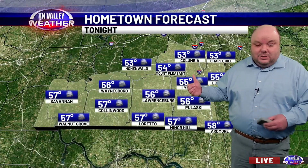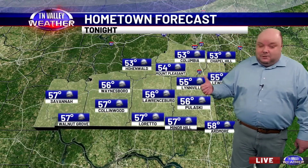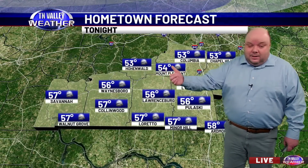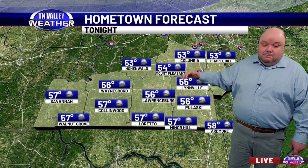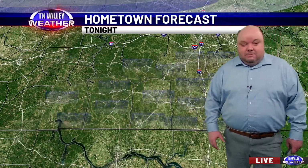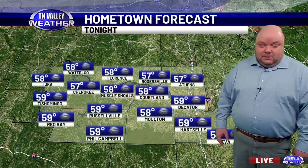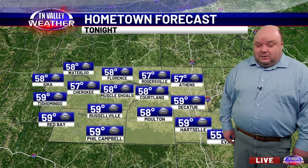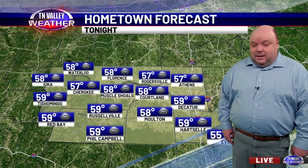Mostly cloudy skies tonight, a few isolated showers possible after midnight, low to mid 50s north of Highway 64 in southern Middle Tennessee, mid to upper 50s, Highway 64 and south in southern Tennessee, northwest Alabama and northeast Mississippi, upper 50s to near 60 here with mostly cloudy skies and a few showers developing after midnight.